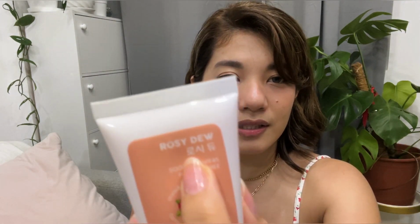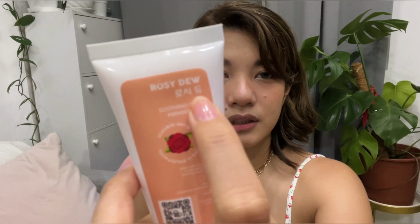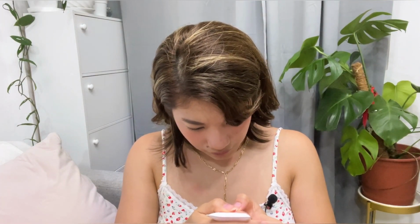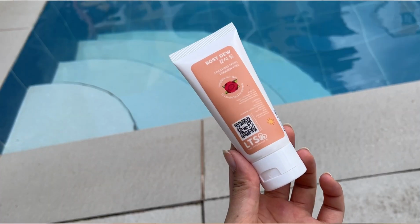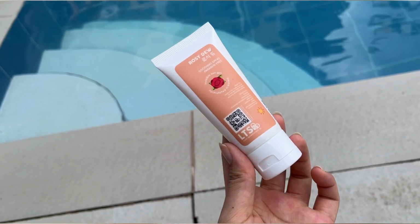Read it in Korean again, but nasabi ko na. So this is Roshi Dew. So Rosy Dew. Ayan. This is the Invisible Sun Gel. This is for your face actually. It has contents. Medyo maliit lang siya. It's hard for me to read. But this has niacinamide and tomato extract. And this has SPF 45.